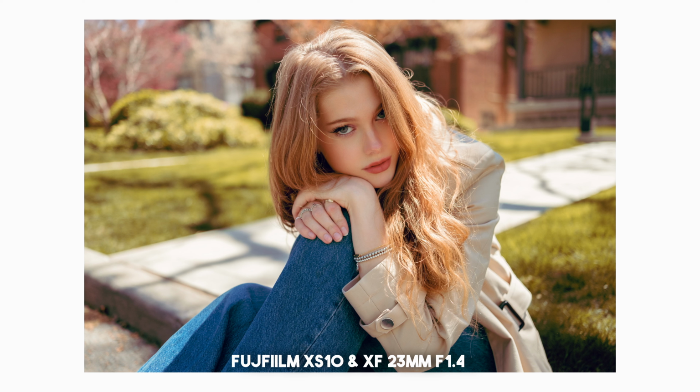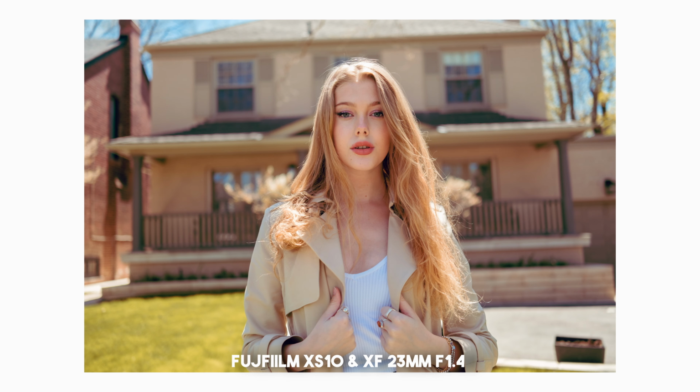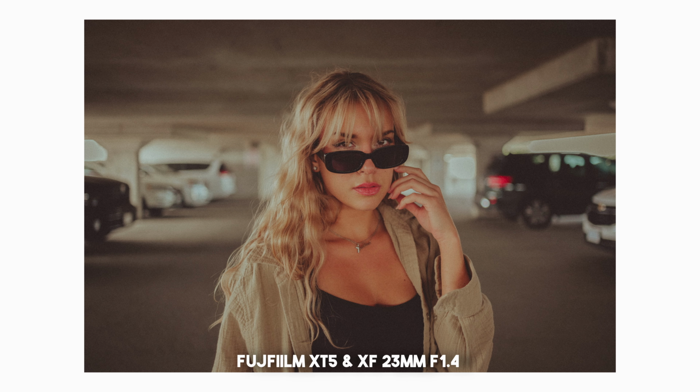While the full frame definitely brings out more of that 3D pop, just don't underestimate an equivalent lens like the Fujifilm XF 23mm f1.4. It brings its own kind of magic in subject isolation and bokeh. It's not as much as the full frame, but it's enough.